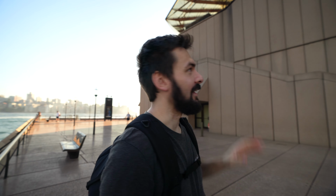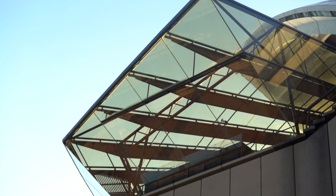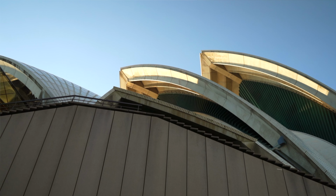I also just wanted to add that it's actually a pretty bold design because it's got random bits that jolt out. But not only that, the top is very curvy and then the bottom's quite rectangular and sharp and whatnot. So it's very interesting.